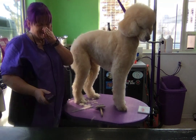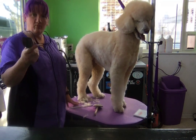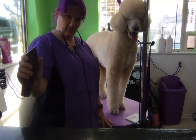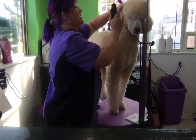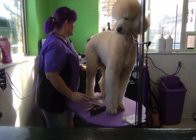This particular series of videos I'm not going to edit, so you're just going to get it as it is. This is a Wahl Bravura. It's a 5-in-1 adjustable blade, so that means I can move it back and forth and it changes the length. For this work on a poodle, I usually use the 30 length.